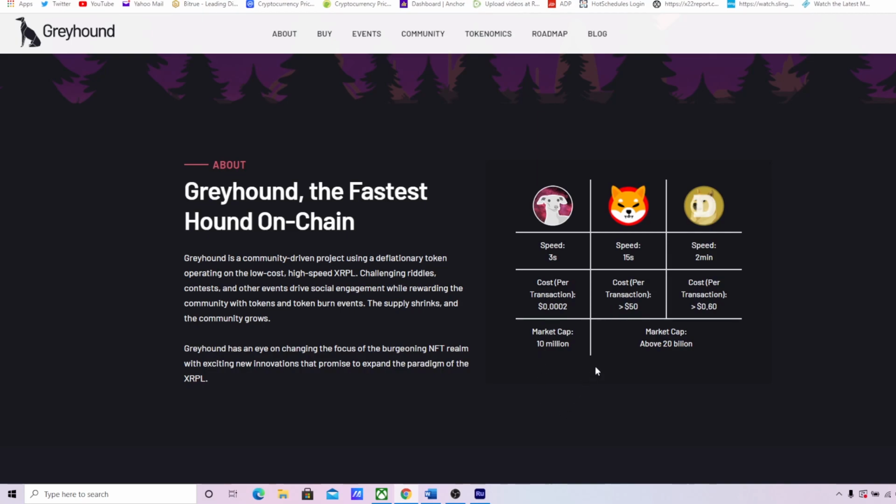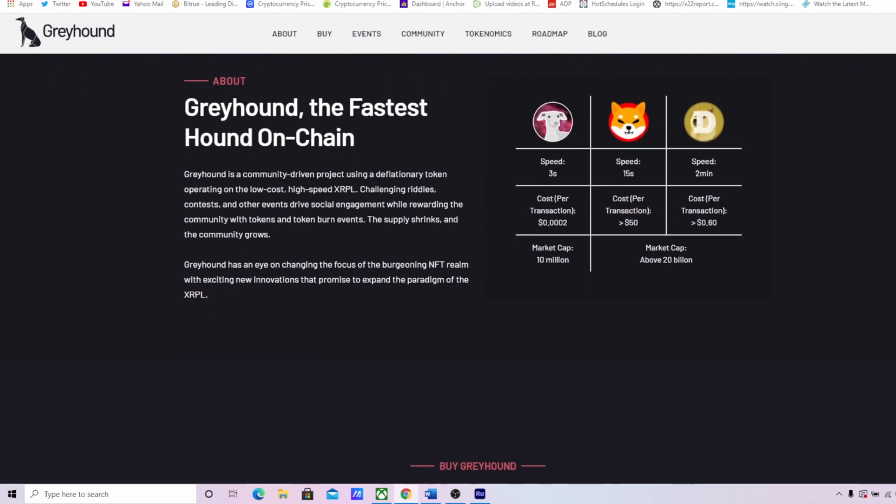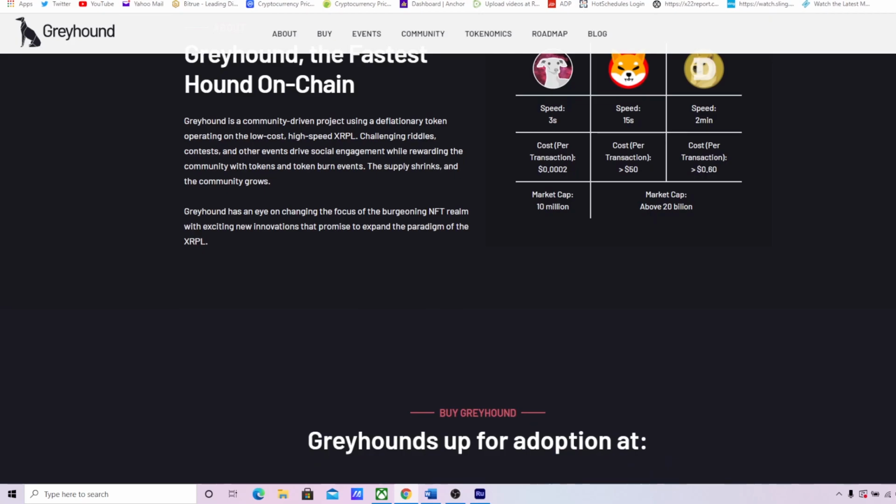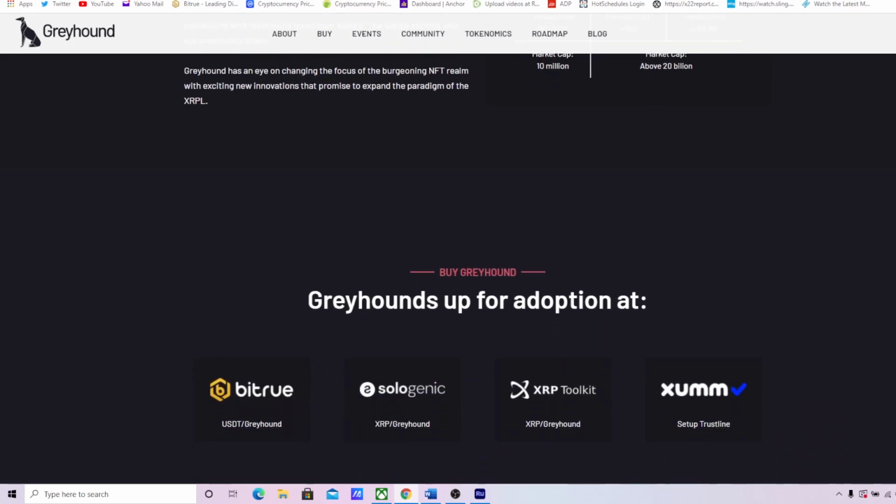Then you've got the market cap here, which is approximately above $20 million for Greyhound, which will again continue to grow. There's no question about it, okay? And here are some Greyhounds up for adoption.